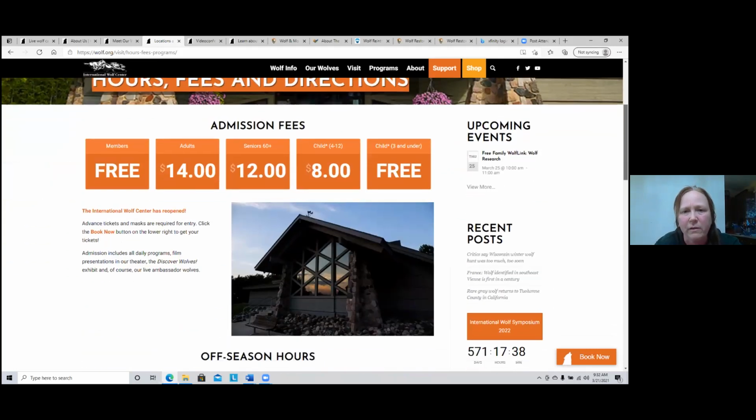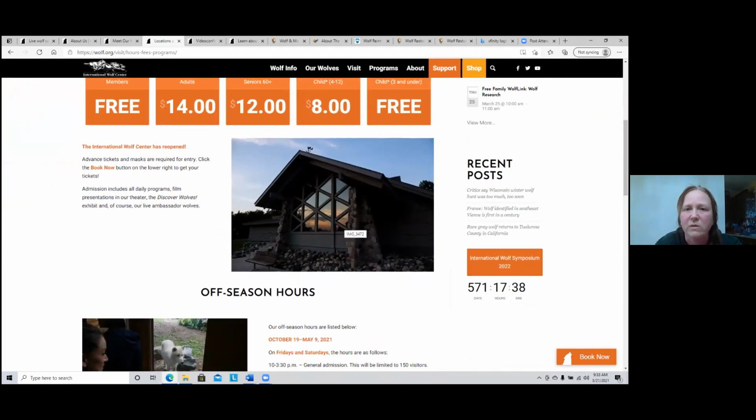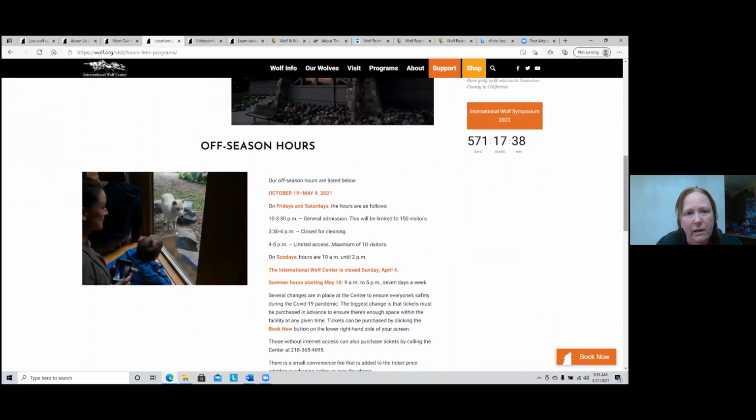But there's one picture of the building. There's another picture of the building. The point of this was to look like wolf ears. And then the part that gets most people interested is here.